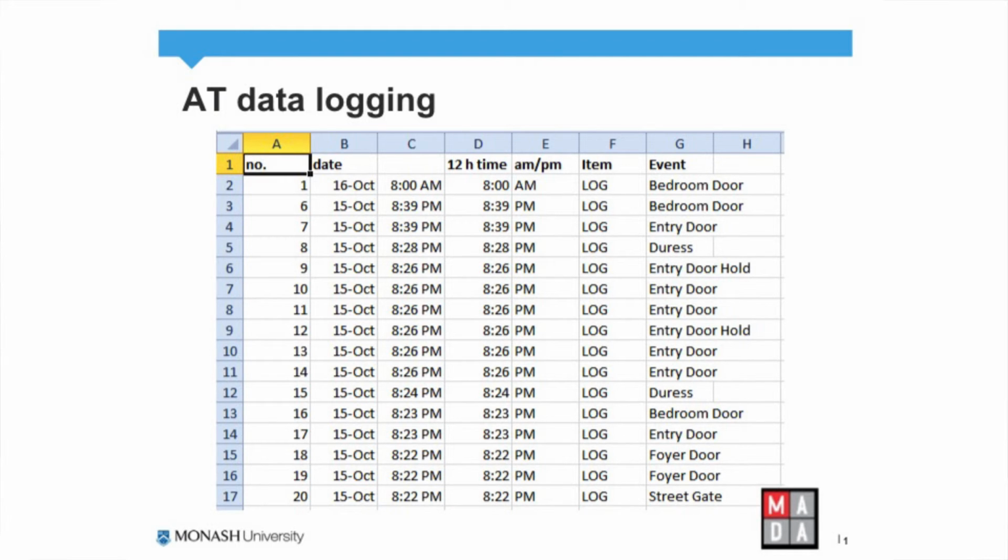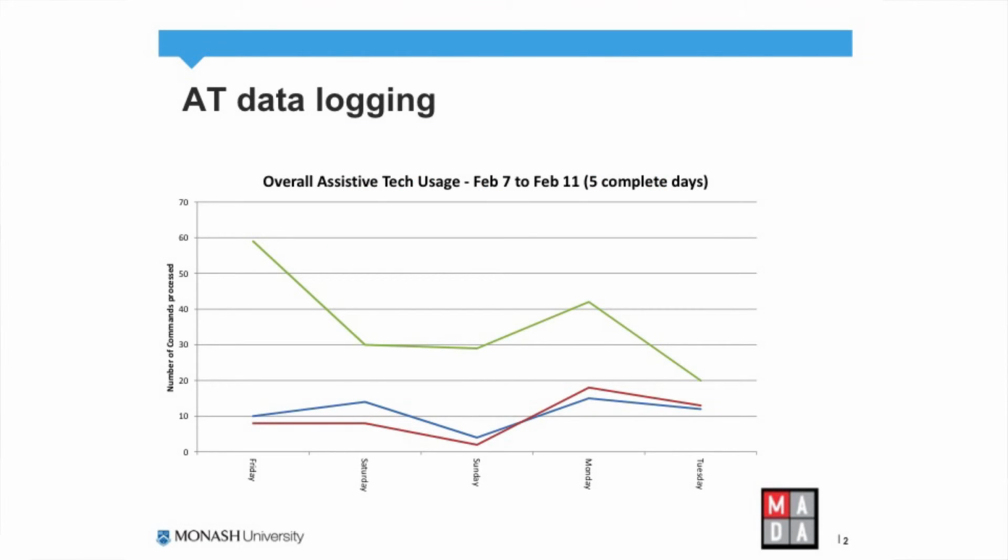In addition to that, with the permission of the residents, we were able to gather the back-end detail of the frequency and type of assistive technology they were using from those home automation technologies that were delivered in the apartments. We could then look at that frequency and graph it over a period of days.